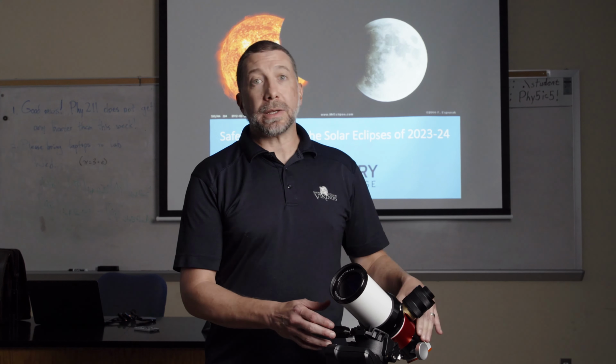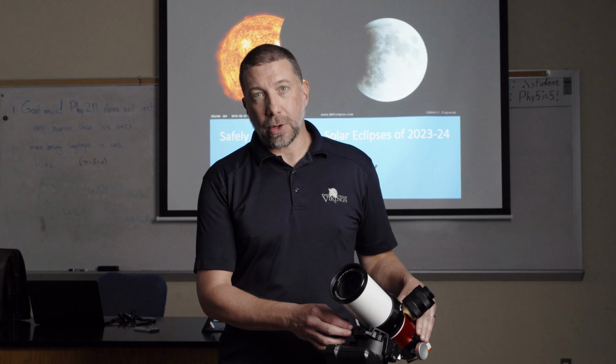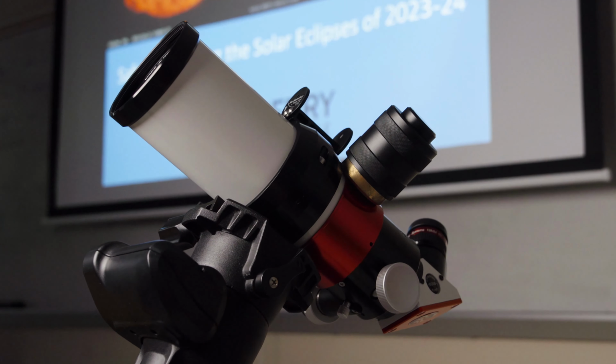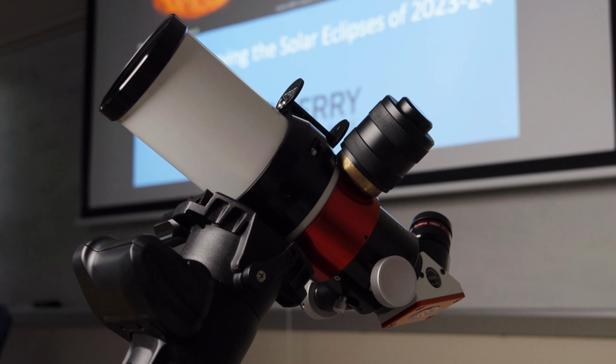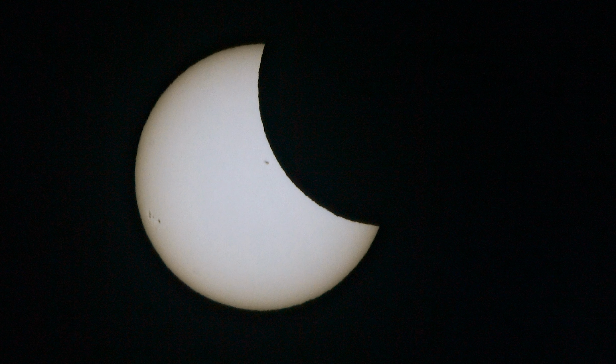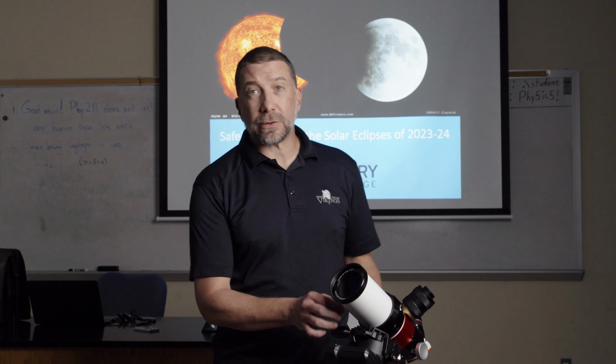Our next instrument is a specialized solar telescope, which has the filters built into the telescope tube. This telescope uses what's called a hydrogen alpha filter, which allows you to see surface features on the sun. It also has a device for safely aiming the telescope at the sun.